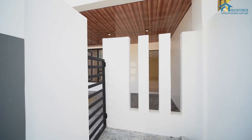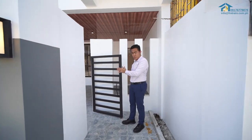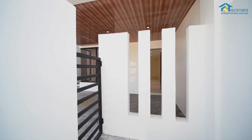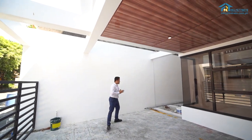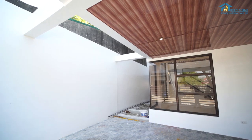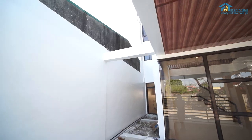And then meron space dito na pwede ka pa magtanim ng halaman. And this is your pedestrian gate. So this is your two-car carport. First, let me show you this area. There's an empty space na hindi pa tinapos ng developer.